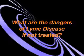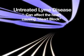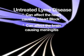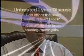Untreated Lyme disease can affect the heart. It can cause what's called heart block, and symptoms of that could be passing out and shortness of breath. The other thing it can do is affect the brain. It can cause meningitis, which is inflammation in the lining of the brain. It can also cause Bell's palsy, where people get paralysis on one side of their face. Actually, Lyme disease can cause paralysis on both sides at the same time.